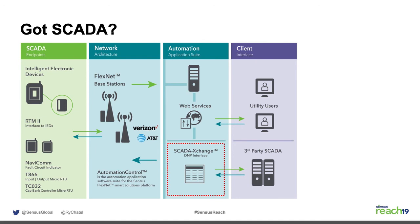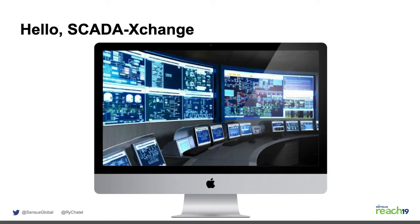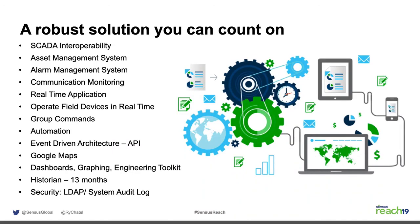Customers with SCADA systems, who has a SCADA system? If it's DNP3, I can connect in and plug in directly and let your SCADA folks continue to operate, whether it's OMS, EMS, DMS, doesn't matter. So this is what SCADA-Xchange really offers you: a native interface that allows you to connect into your system. And then lastly, the last slide here is really just a summary.